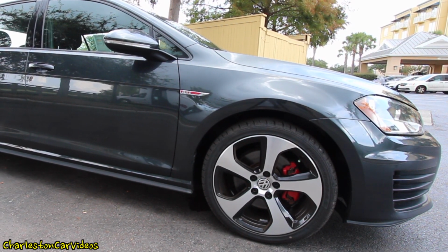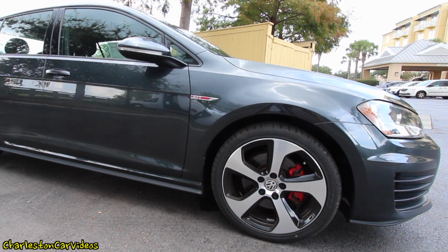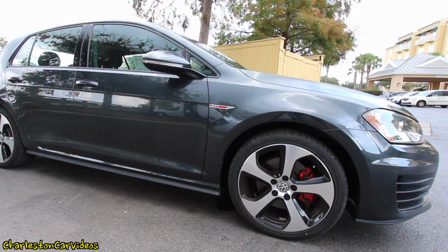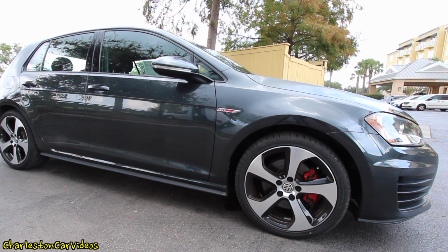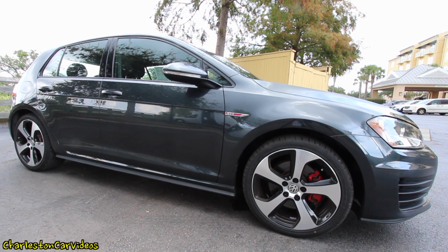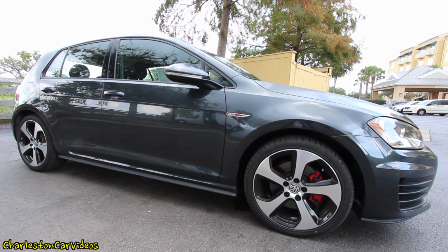They're 18-inch in size. And then you do get a set of Dunlop Sport tires, which are a 225/40 series tire. So a nice low-profile tire for that big 18-inch wheel. And you can't beat that good-looking red brake caliper sitting up underneath that sporty wheel.